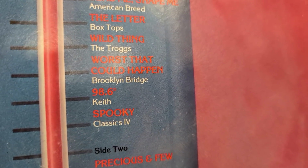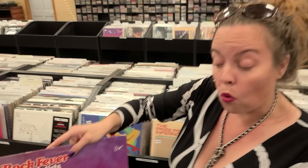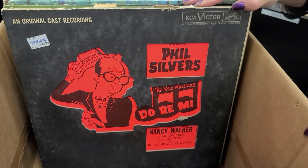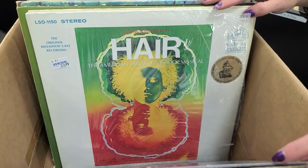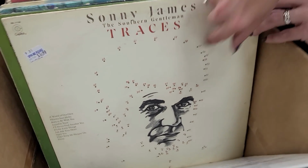The Troggs. Okay, wow, dang. Climax. Brooklyn Bridge, nice. Sam and Dave. The Outsiders. All right. Classics IV. All right, I gotta say the Troggs are the best ones on there. Coal Miner's Daughter soundtrack. Do Re Mi soundtrack. Okay. River Rat. Hair. Sonny James. Traces. They want you to trace his hair.